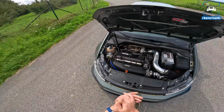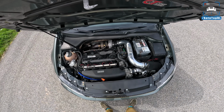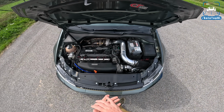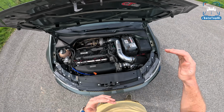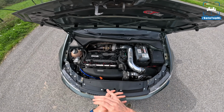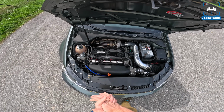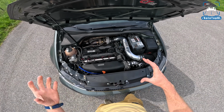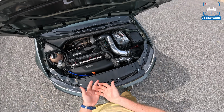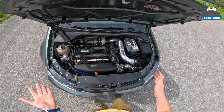And this car started its life as a 2.5 naturally aspirated Rabbit, so they were sold in the US like this. It was even beneath a Golf GTI. It wasn't supposed to be faster than a GTI or an R32 with the V6, of course. This is a naturally aspirated 2.5 liter 5-cylinder with 170 horsepower stock. So that's not a lot. The engine had been squeezed really bad, and yeah, it's just a weird thing. We've never seen this car in Europe, and it's really, really special.